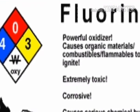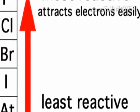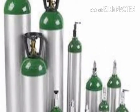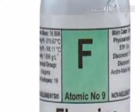There are multiple signs in the scientific labs having fluorine, and it is really very reactive in its physical properties. Fluorine is a gas at room temperature and cannot be stored easily, having a yellow color just like chlorine, but far, far more dangerous than chlorine, more toxic than chlorine, and more murderous than chlorine.